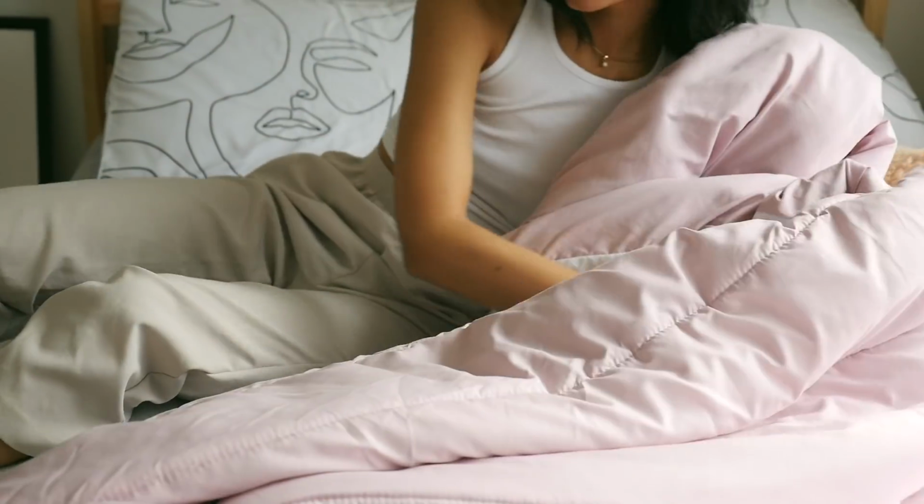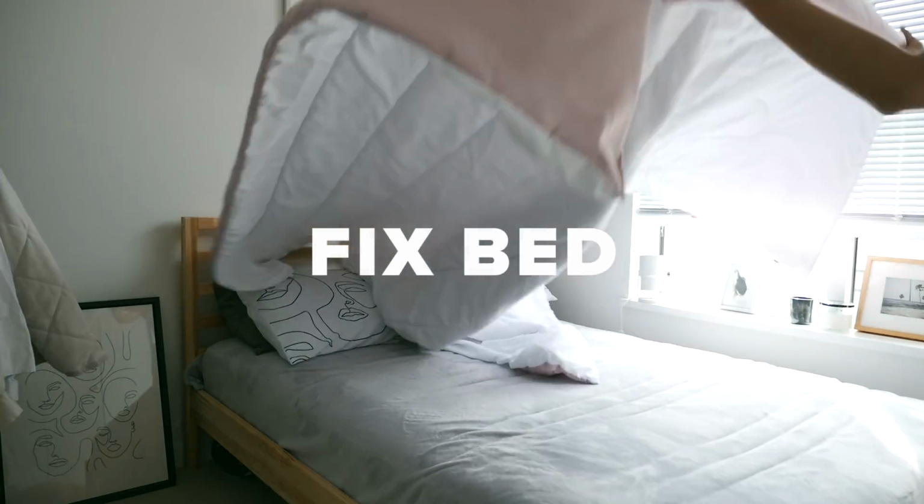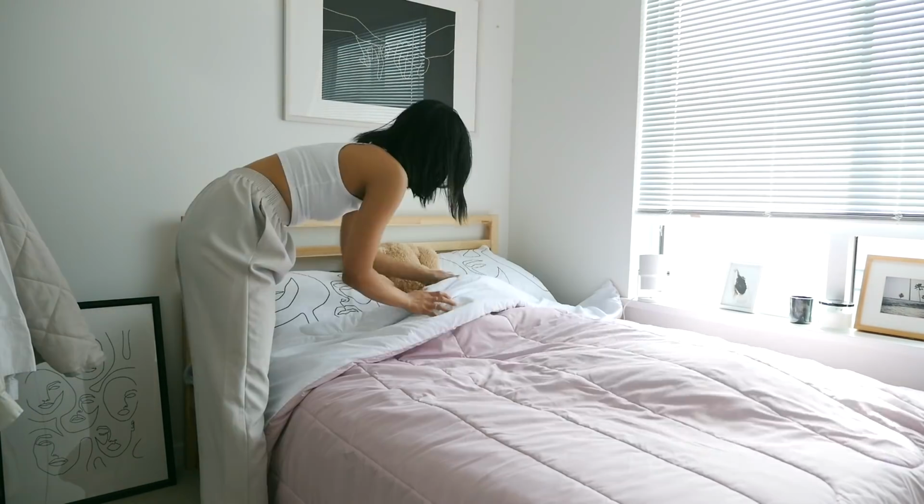The very first thing I do is get up and make my bed. I find that doing this task right away when I wake up really helps kickstart my day.